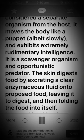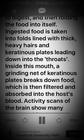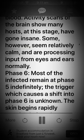The skin digests food by excreting a clear enzymaceous fluid onto proposed food, leaving it to digest, and then folding the food into itself. Ingested food is taken into folds lined with thick, heavy hairs and keratinous plates leading down into the throats. Inside this mouth, a grinding net of keratinous plates breaks down food, which is then filtered and absorbed into the host's blood. Activity scans of the brain show many hosts, at this stage, have gone insane. Some, however, seem relatively calm, and are processing input from eyes and ears normally.